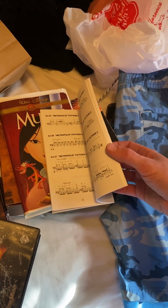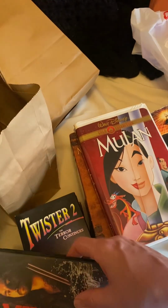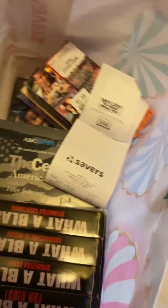Not bad. I think at Castaways, all VHS tapes are like $2. So I paid $2 for all of these sitting right here. And I got me some reusable paper bags. Let's get these out of the way. Get out of here. Get. Shoot, shoot, shoot. Alright, what else we got?